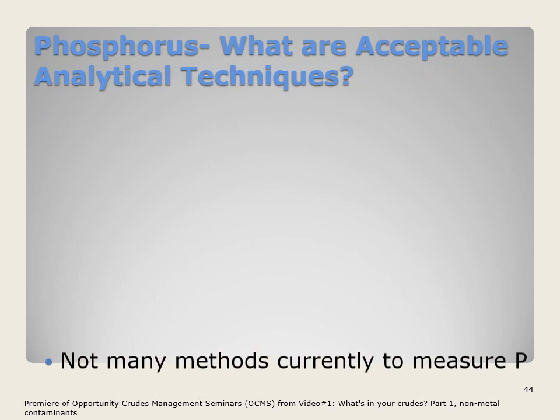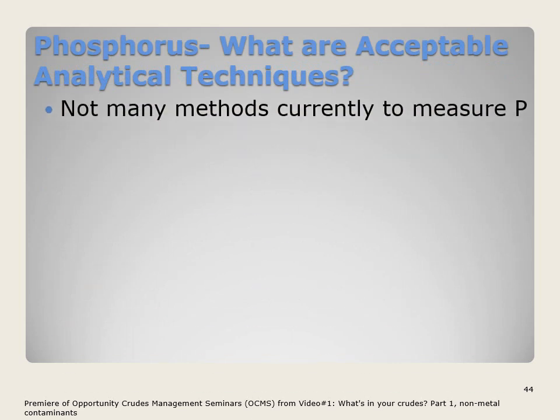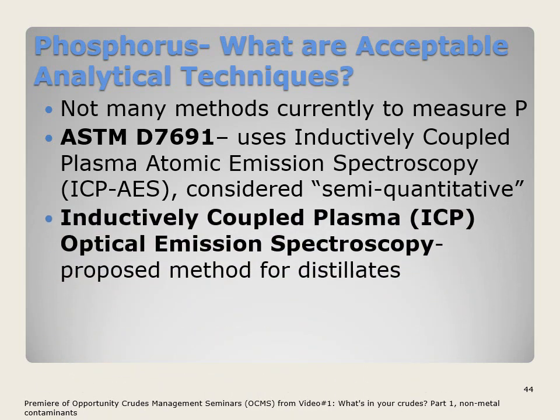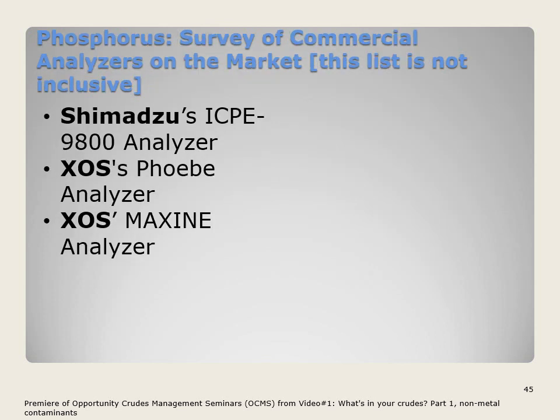As of 2017, there are not many comprehensive methods to measure phosphorus-containing compounds in crude. ASTM D7691 is one method to measure phosphorus using inductively coupled plasma atomic emission spectroscopy, but is considered semi-quantitative. Inductively coupled plasma optical emission spectroscopy is a proposed method for distillates. Here is a non-inclusive list of some phosphorus analyzers available on the market.